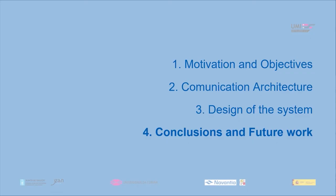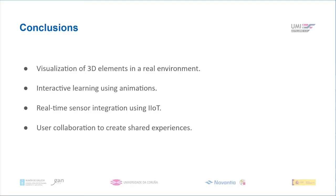In the final section, I will explain the conclusions and talk about the future work. The proposed augmented reality application was designed and tested for training and assistance during the maintenance of shipbuilding parts. The developed functionalities allow the user to visualize in detail the virtual elements in real size, placed in the precise position where the real elements would be integrated.